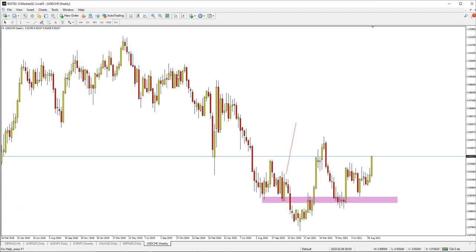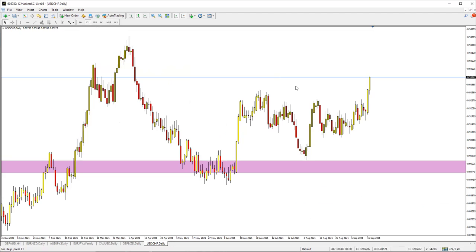This one we do not see. If we can get a good pullback, see whether price can come back to this buyers' location here, because these buyers have taken over from the sellers here. Sideways, then push up. So for USD CHF, it's still good to go long.